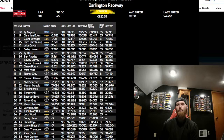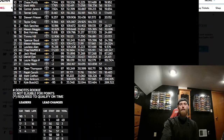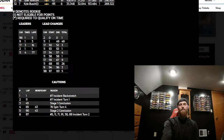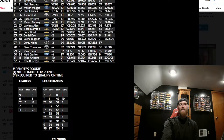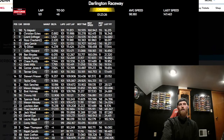And we're down to, as I mentioned a little bit ago, 23 trucks on the lead lap. Our average race speed has now dropped below 99 miles an hour, 98.18. Just over 100 laps complete and a little under an hour and a half from the drop of the green flag at the start of the race just after 10 p.m. Eastern Time tonight to where we are currently. Again, lap 97, a 6 truck incident is the reason for the caution.